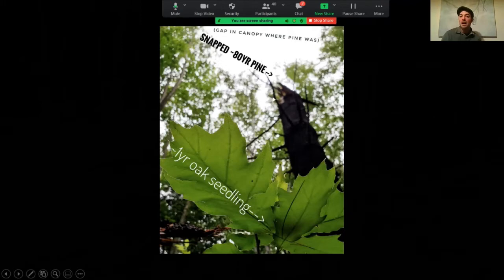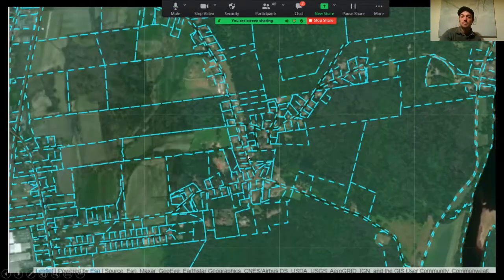So this giant, big, branchy pine was naturally weak because it grew in the open. It snapped over, left a nice big area up there for the light to come in, and then leave space for this oak to come in and take its place.